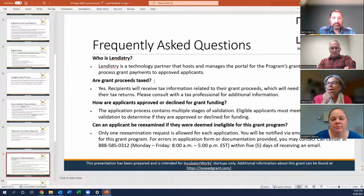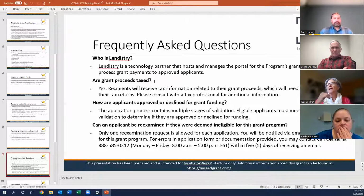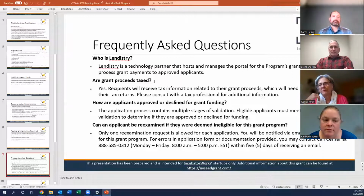So how are applicants approved or declined for grant funding? When you go through the application, you'll see there are several places where you have to meet a requirement, or else they'll tell you that you can't continue. So that's good. But even if you make it all the way through the process, they're not making any promises, because they're saying the money might run out, or they want to make sure that the money gets across the state. I think they're worried that New York City might get all the applications in and take all the money before anybody upstate gets it.